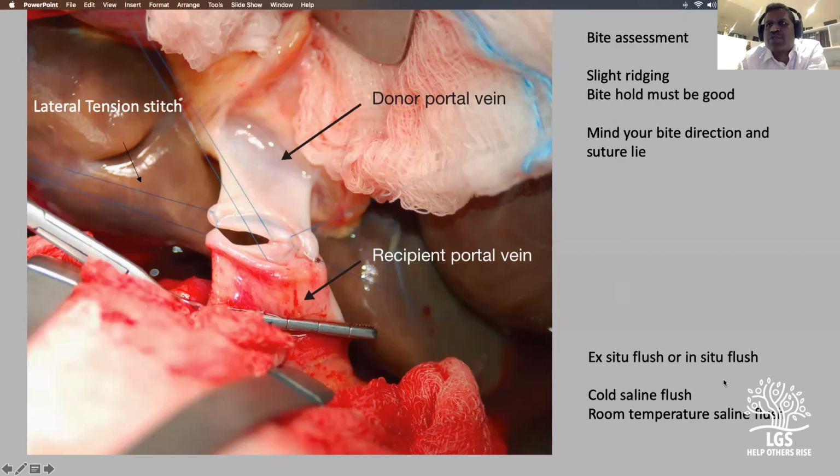Nowadays we do in situ flush, but when we were in training, we were trying to do the ex situ flush. Before we bring in the liver, we usually flush with saline. Some of them use 5% albumin. There are people who use room temperature saline flush as well. Or you can do whatever is suitable for you and comfortable with.